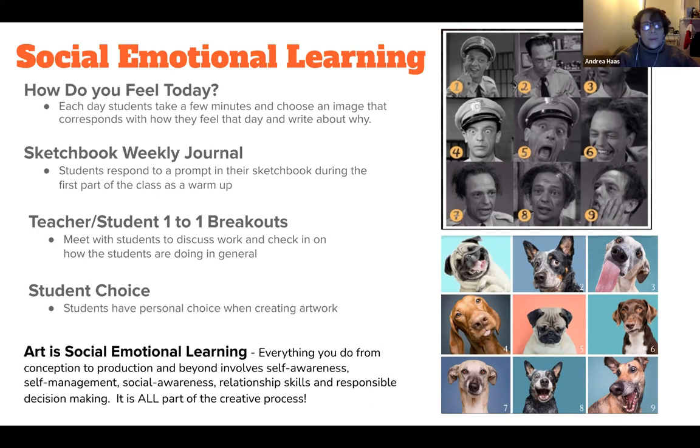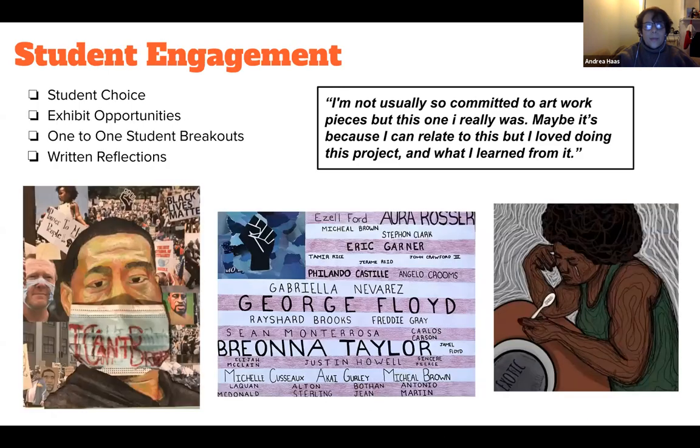The weekly sketchbook journal, they draw to a prompt. Usually it has something to do with social emotional learning, and they hand that in weekly, also through Google Slides. The one-on-one breakouts really allow me to check in and see how the kids are doing, and after the events of the beginning of the month, a couple of kids had questions that they felt more comfortable talking one-on-one about with me. And then again, student choice has been a huge thing for social emotional learning.